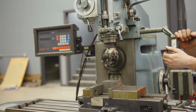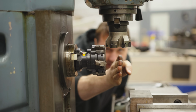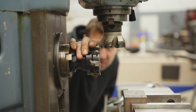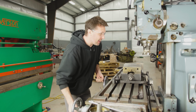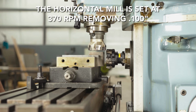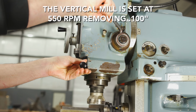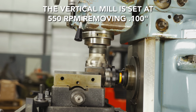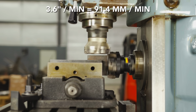So let's pivot the head and get them offset a little bit. So we got a perfect 90-degree corner looking right through here, but none of the cutters will hit themselves. All right, let's get this thing set up here. The horizontal cutter is turning at 370 RPM. The vertical is turning 550 RPM, taking 100 thousandths off the top at 3.6 inches per minute. Okay, here we go.